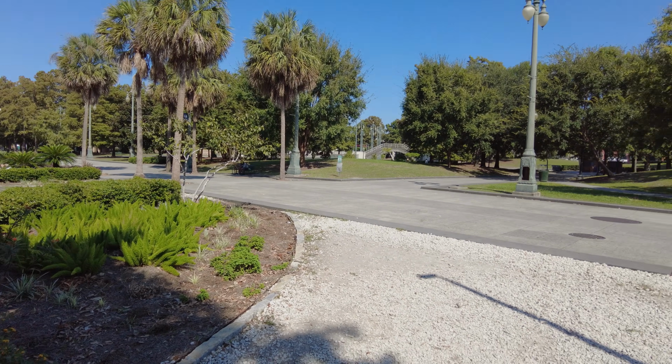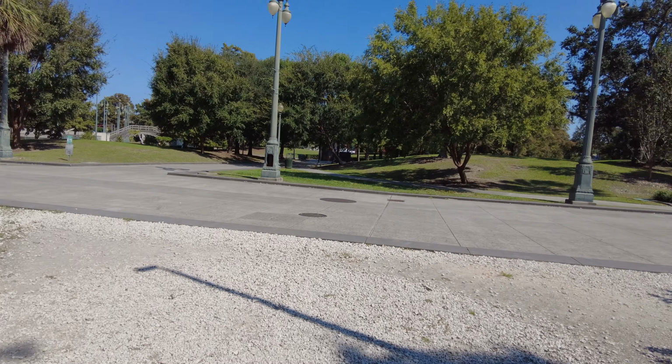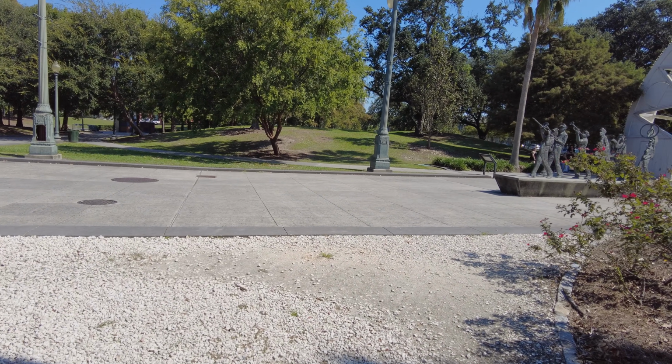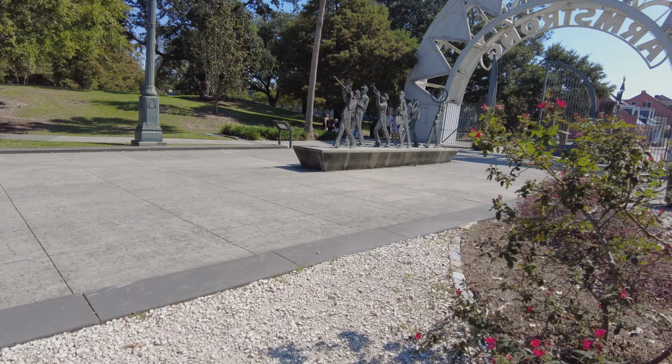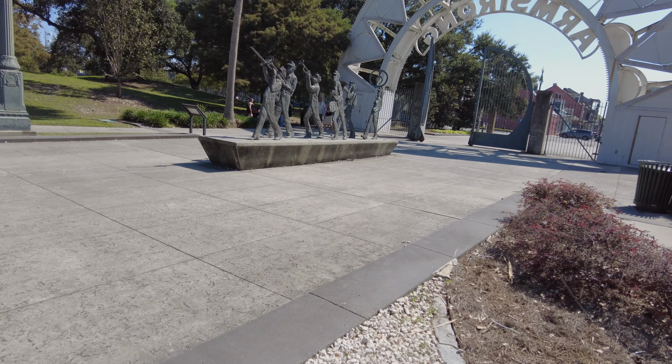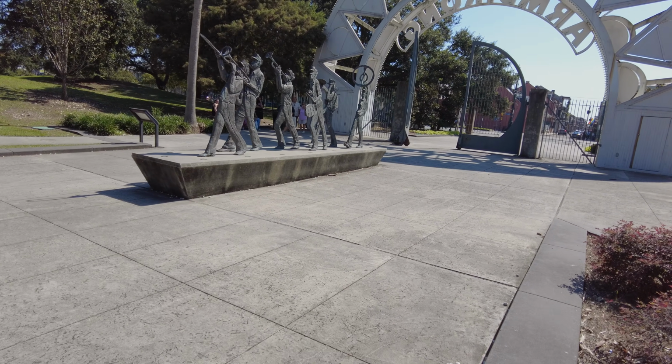Yeah, pretty big. There's an hourglass shaped lake that goes through there. Oh, really? Yeah. Watch your step.